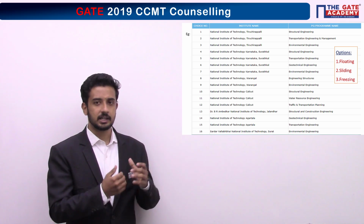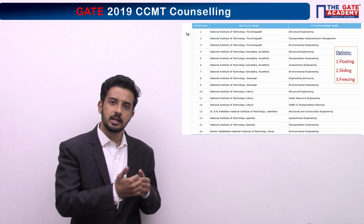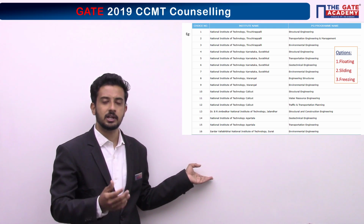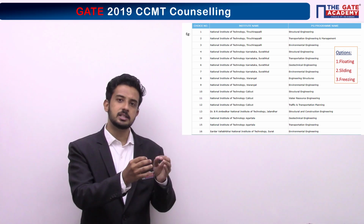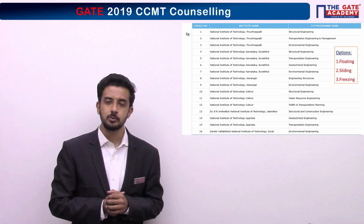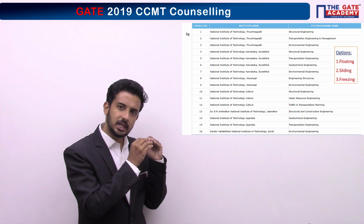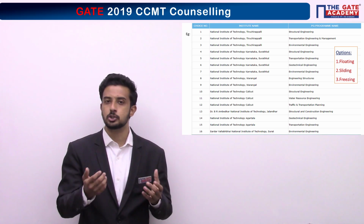Okay, so if he wishes like that, what can he do? He can go for the sliding option, that he will be sliding within the particular institute. If he got admission in NIT Warangal, and he goes for the sliding option in the coming allotments, he will be considered only for NIT Warangal in other streams which are above that particular stream. Understood the difference between floating and sliding? If you opt for sliding, you will be considered for higher options corresponding to that particular institute. If you opt for sliding, from now onwards you can't change the institute. But if it was floating, you can change the institute as well.